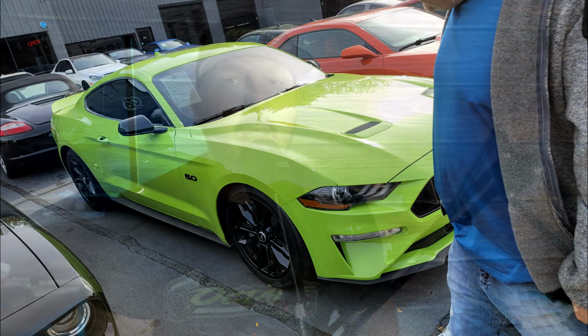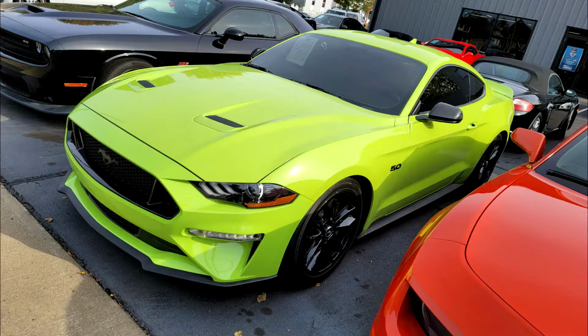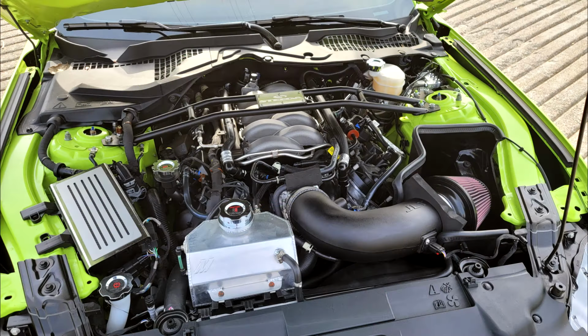So I looked at a 2020 Grabber Lime Green Mustang. The car had been modded already, so that was pretty cool. It was a full bolt-on intake, headers, full exhaust. It was an E85 tune on the car. Had full suspension from Bilstein on the car. The only downside to the car was it was a 2020 Grabber Lime, very rare, and it only had 2,000 miles on it. So my question was, what was the catch? What happened in 2,000 miles? They put all this money into it.